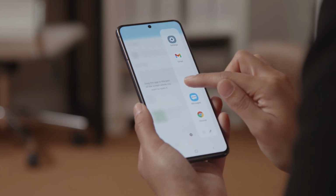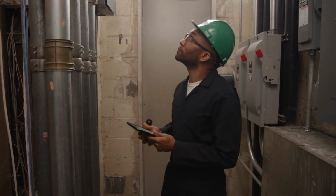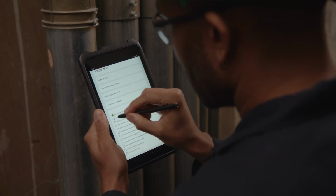You need not just the right hardware that will drive workforce productivity, you also need the right tools to deploy, manage, and secure mobile devices at scale. And you need a mobility partner who is committed to your long-term success.